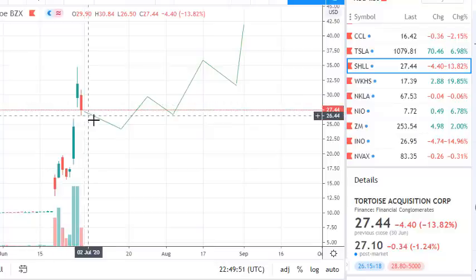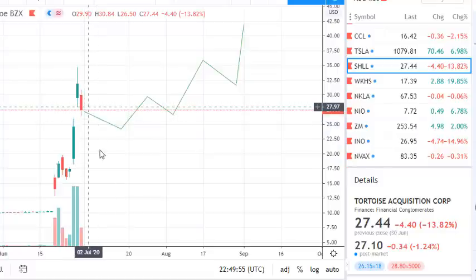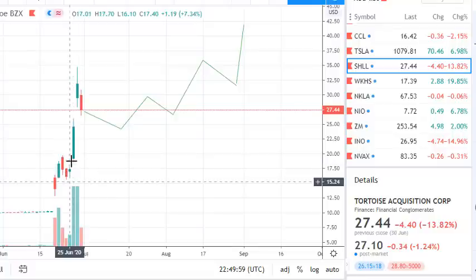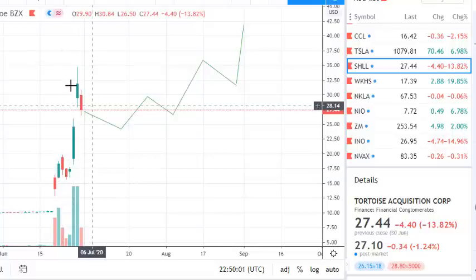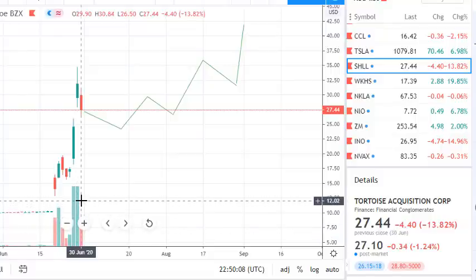So if you're up right now, we were talking about this company when it was around over here, so people definitely took a lot of profits. And the other important thing, as you can see over here, is that the people who sold today was kind of lower. As you can see, the volume is only 11.42 million shares traded today. So it looks like the people who got out of this company just took profits.